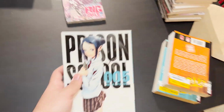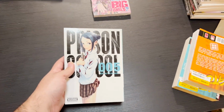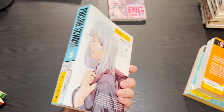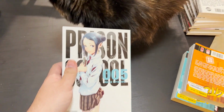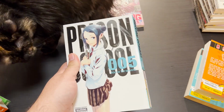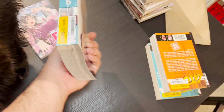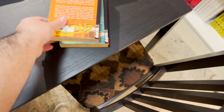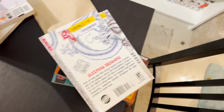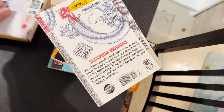Next, we headed over to a HalfPrice Books where we found a lot of stuff. So first, I got Prison School Volume 5. If you saw our Waifu and I's last haul, you would have known that we picked up Volume 1 and 2. So I need 3 and 4, but it's always nice to find these at $15 or a little bit reduced. So Volume 5 of that.